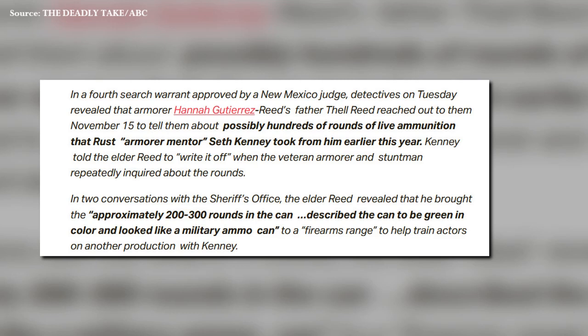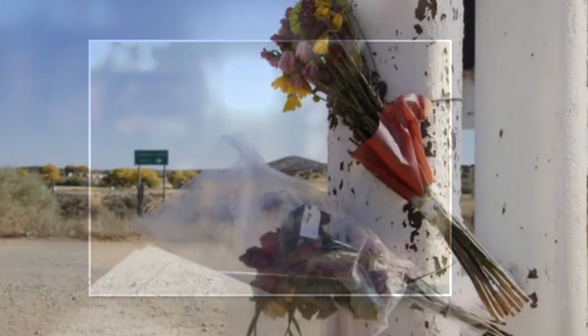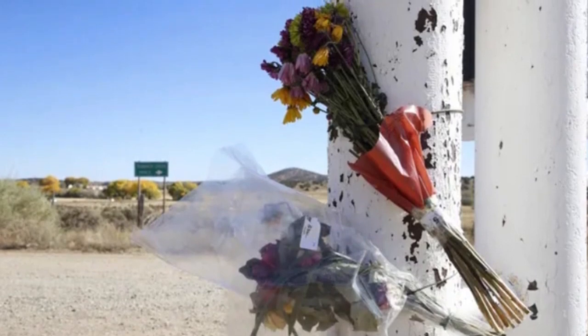In two conversations with the sheriff's office, the elder Reed, that's Hannah's father, revealed that he brought approximately 200 to 300 rounds in a can, describing the can as green in color and looking like a military ammo can, and that this was brought to a firearms range to help train actors on another production with Seth Kenney, end quote. Remember the question we're asking ourselves: why was there a live round on set?